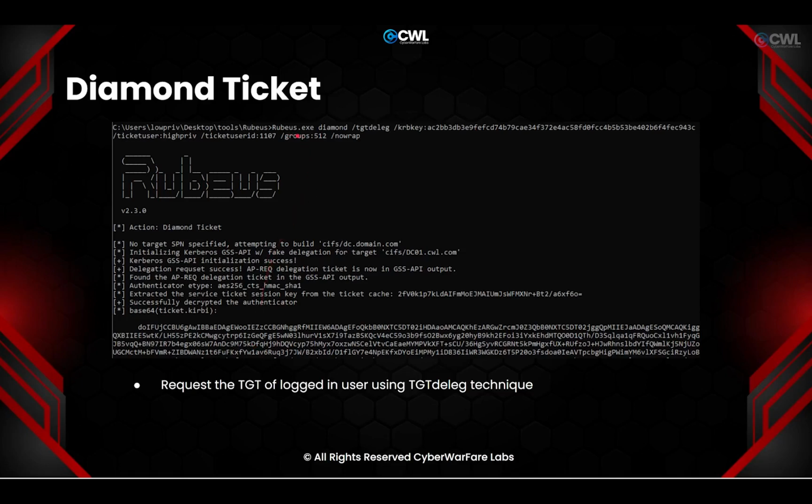So here you can see, with the help of the reviews, we are mentioning the diamond, since we are generating the diamond ticket, and then we are using the TCT delegate. So here it is using TCT delegation to grab the usable ticket. We will talk about this in the lab. And after that, it's passing the curve key. So this is the most required information.